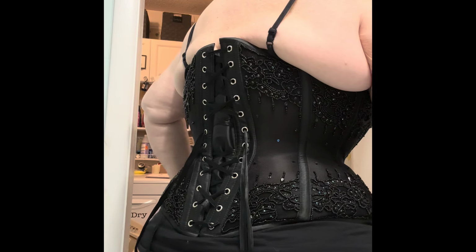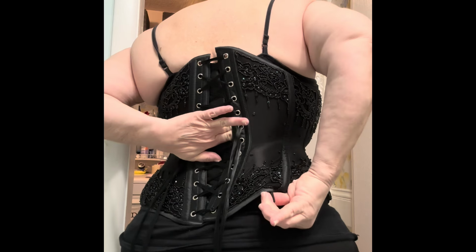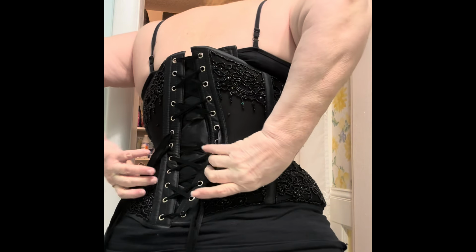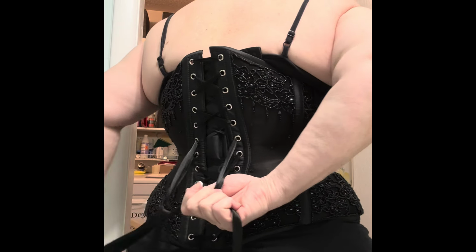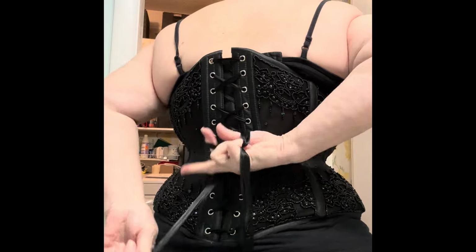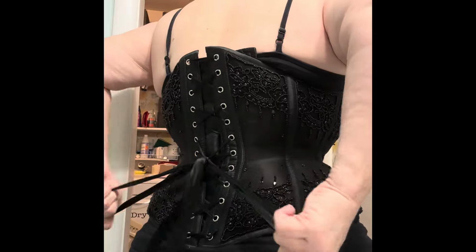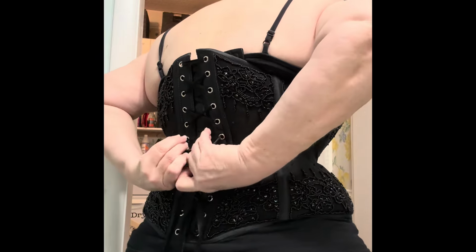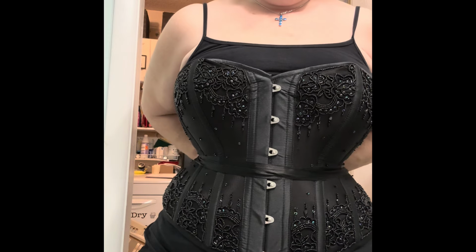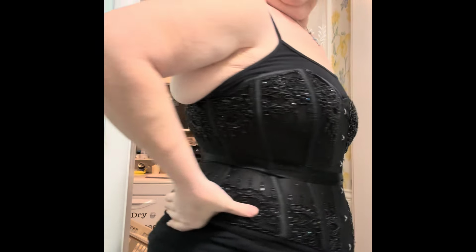Let's see how we're doing. So I'm a little bit gapish here with my modesty panel. Straighten that out. Okay. All right, so you can see how this closes. I'm going to tie it off. This is a tight lacing corset. So, well, actually what I would do is I would take this and loop this ribbon around here and back into the back and then tie a bow. And I'll show you that in a minute. So, got a little bow.